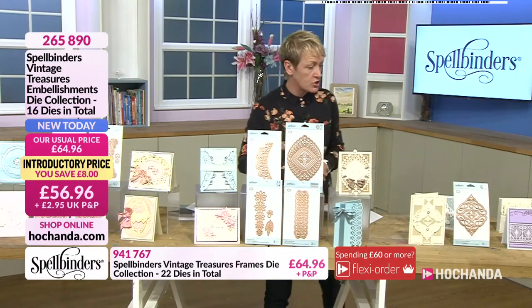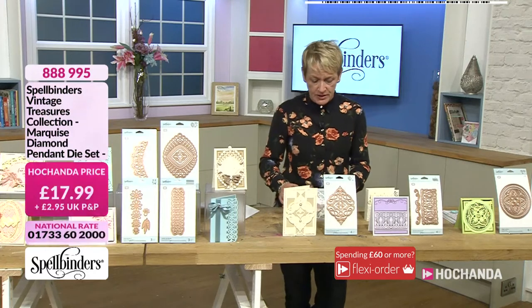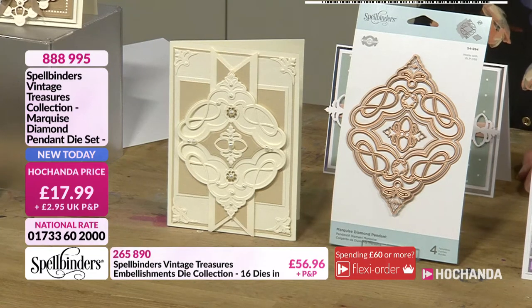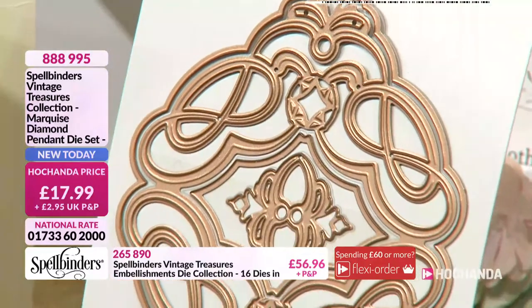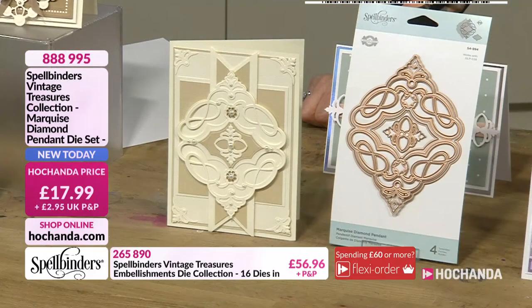Right, let's move on because I want to show you some individual dies that we've got. We've been very, very busy with the individual dies. So let's start right here. Love this one. Dave liked this one. I like this one. Very regal, very Macintosh. I think it's beautiful. I think in the middle here, if you took that away on the sample, you could perhaps add some initials. It'd be excellent for a wedding card or an invitation.